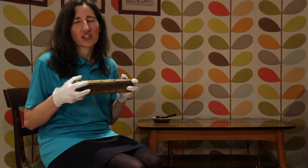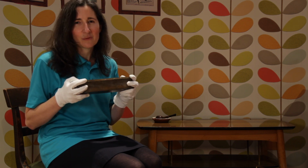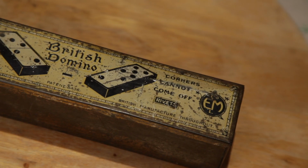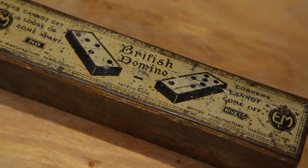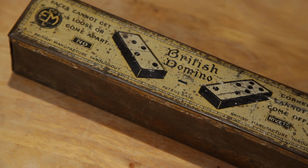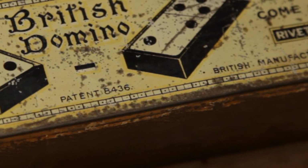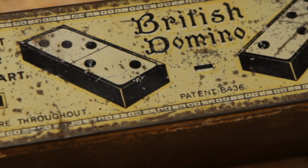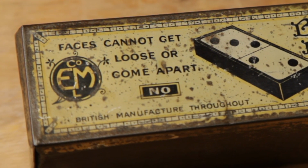Our final object is a set of dominoes in their original tin. They're made of early plastic and make a lovely noise when they're stacked in the tin. Dominoes is an ancient game which originated in China. Our set was British made, and the manufacturer EML was obviously quite proud of this fact, as the word British is mentioned 3 times on the lid of the tin. These dominoes are typical of the kind of dominoes produced in the 1920s and 30s.